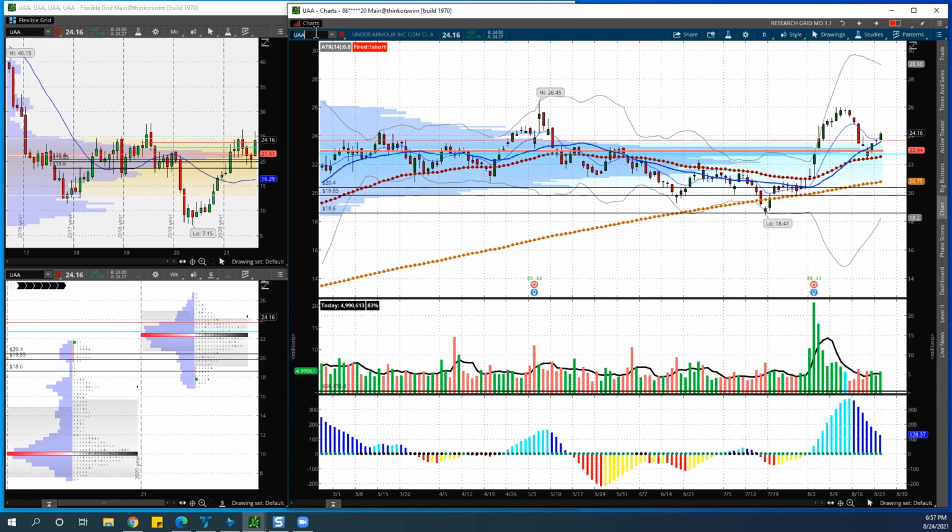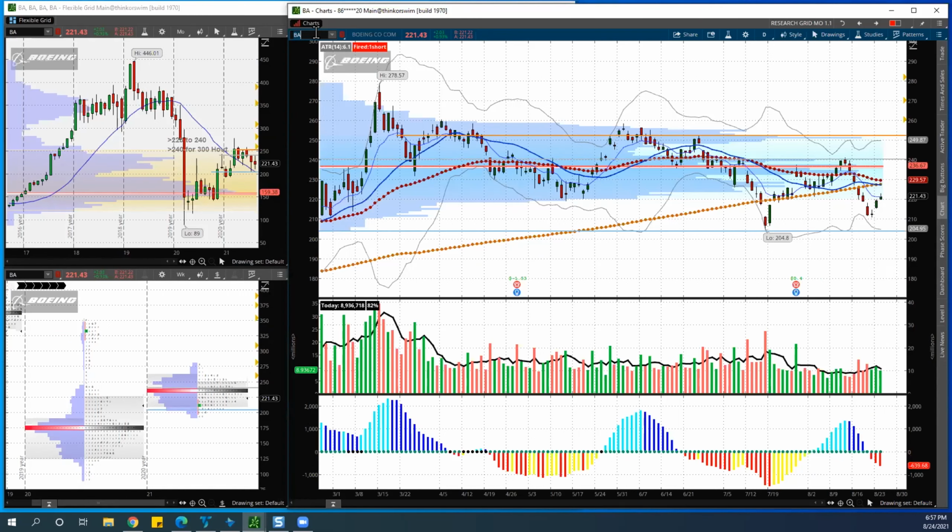Let's see how the summer is going to end. So we got UAA, we got Boeing. They have some news. They always come with news, and they don't do nothing. This is just sideways, guys. Let me rephrase that. This is a range, right? This is pretty much a range.